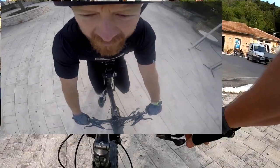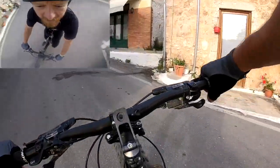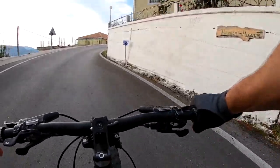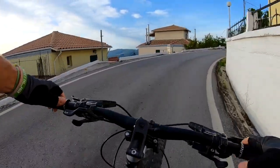Okay, so here we are today. We're kicking off from Agios Petros, the village up the hill. I thought we'd kick off from here rather than from Vassiliki, because we'd already done the climb from Vassiliki, so I thought this would be a very long video if we were to do that climb as well. So we just start off with a bit of altitude already.